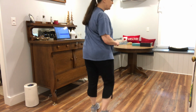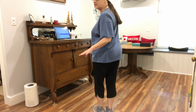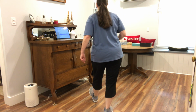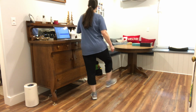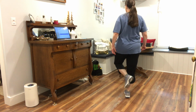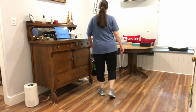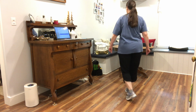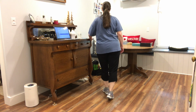Okay, I'm going to back up just a smidge. Let's see if we can do some turkeys without stopping. Here we go. Left foot, we have heel, flat, switch, and the basic. Heel, flat, switch, double step, rock, step. Heel, flat, switch, double step, rock, step. Keep going. Heel, flat, switch, and the basic. Heel, flat, switch, double step, rock, step.